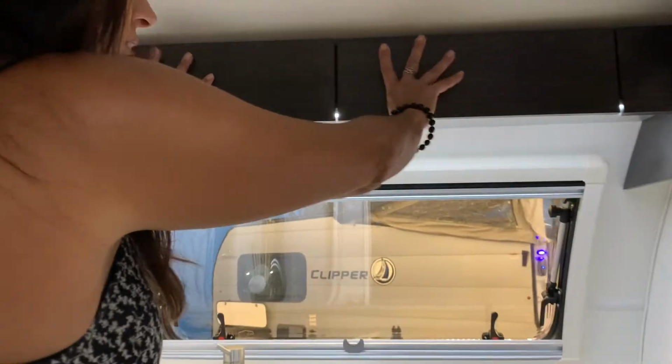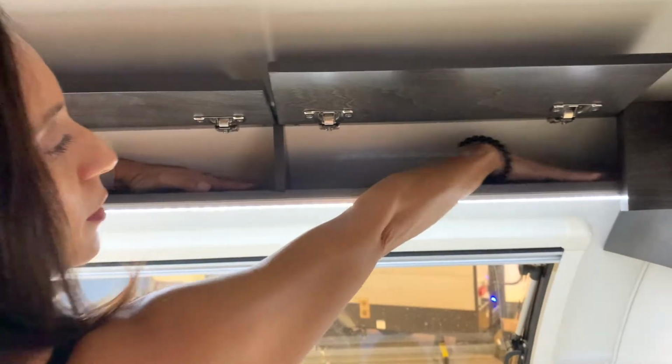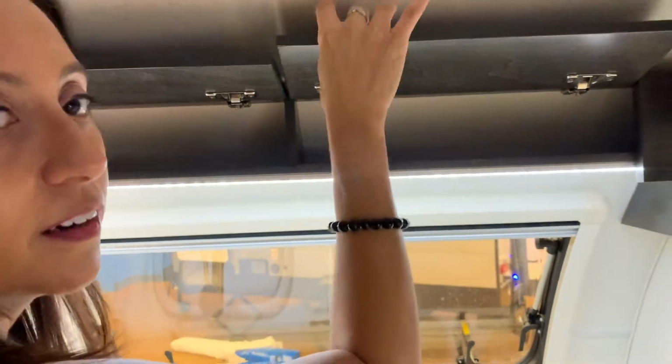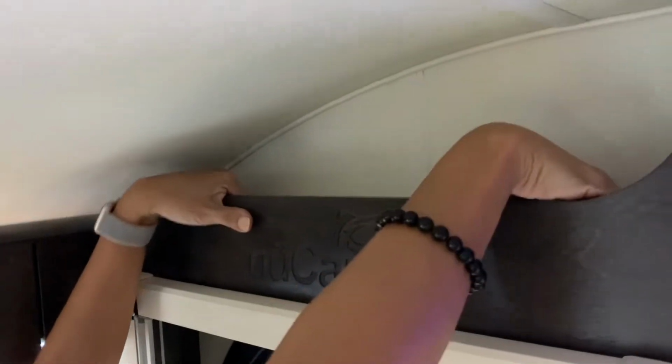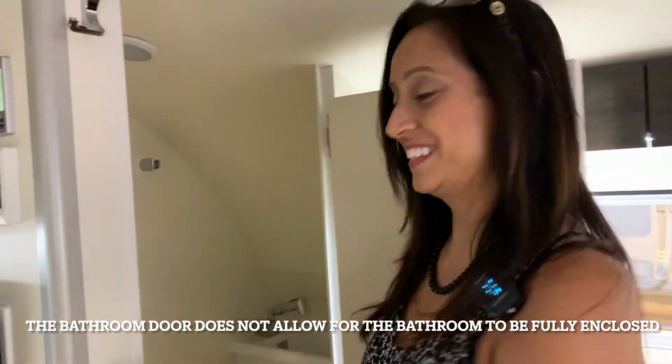Okay, above the kitchen countertop area, there's these two little cubbies. Not very big, about the size of my hand, but it's there if you need it. There's also a little storage area above the door. Let's move on to the bathroom. Okay, it's small. Let's go take a look.